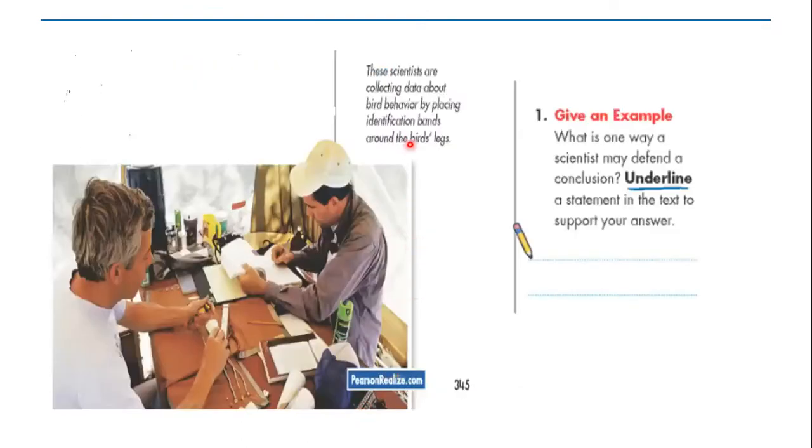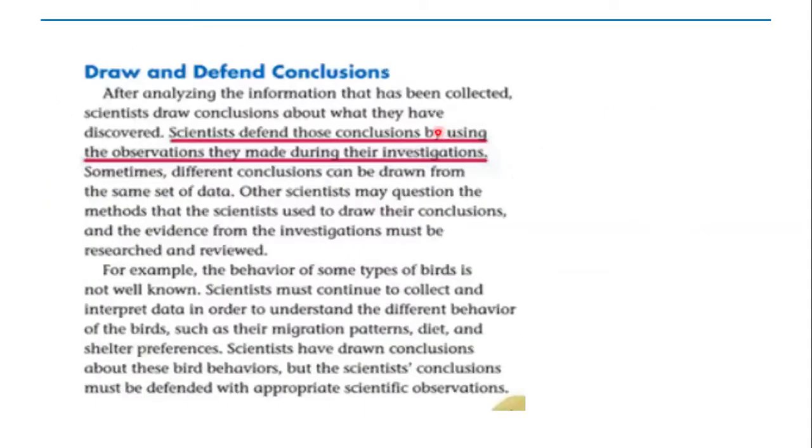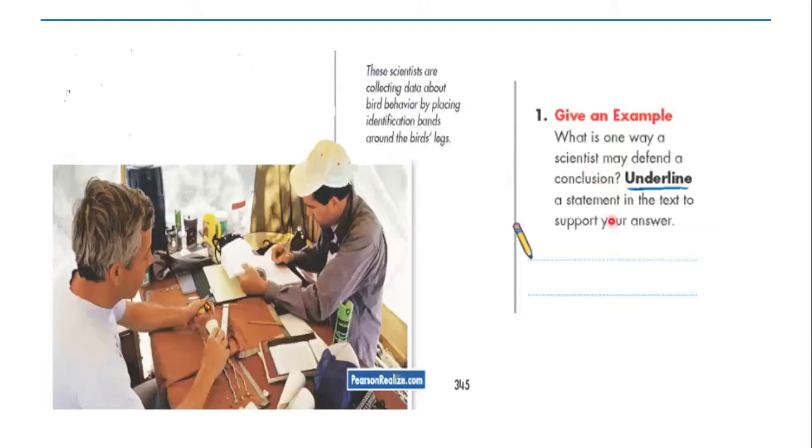Now, these scientists are collecting data about bird behavior by placing identification bands around the birds' legs. Okay, who can read for us? Give an example. What is one way scientists may defend a conclusion? And all of you have to underline a statement in the text to support your answer. So you have to underline: scientists defend their conclusions by using the observations they made during their investigations. So the answer is by using observations.